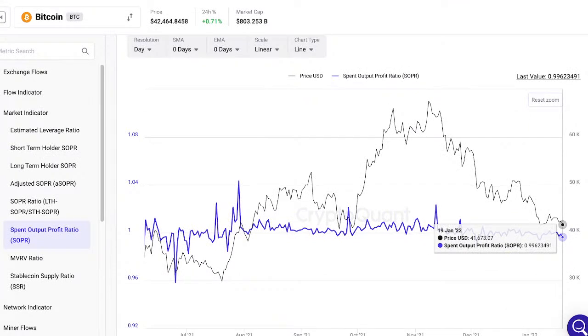And this means for each dollar that people invested in Bitcoin, they are right now getting 99 cents for it. So a small part, not the majority, but a small part of the market is right now holding Bitcoins at losses, meaning that it's a great opportunity to purchase Bitcoin right now.